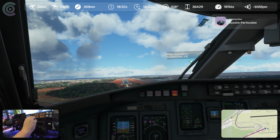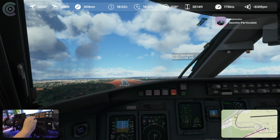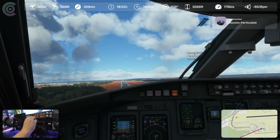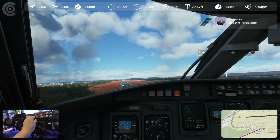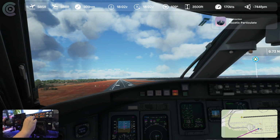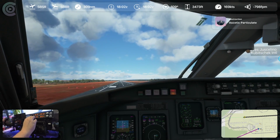200. Too low. Flaps. Too low. Flaps. 100. Too low. Flaps. 50. 40. 30. Too low. Flaps.